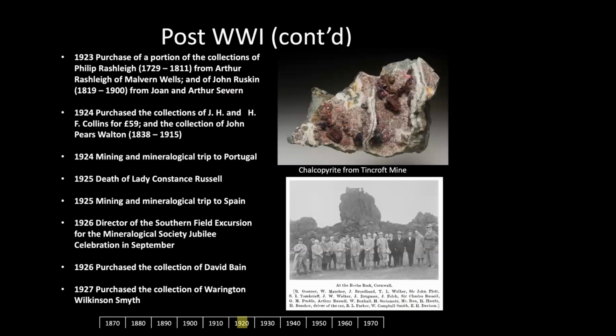And after the war, he then went on to progress to purchase a whole series of other collections. Firstly, a portion of the Philip Rashleigh collection, which had been passed down through a branch of the family to Arthur Rashleigh in Malvern Wells in Worcestershire. He was also possibly almost first in the whole in terms of the John Ruskin collection, where he purchased quite a tranche of that from Joan and Arthur Severn up in the Lake District. And in 1924, he was successful in acquiring the collections of J.H. and H.F. Collins, so famous West Country mining geologists and mineralogists.